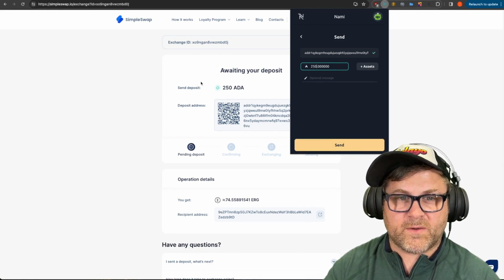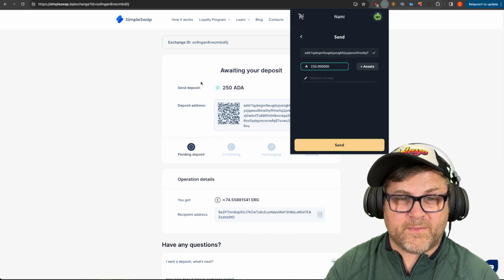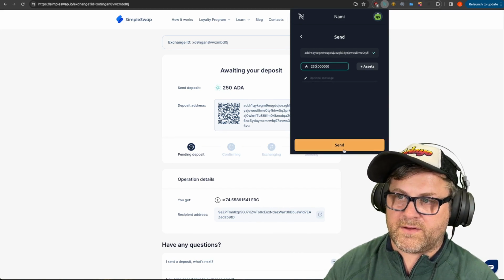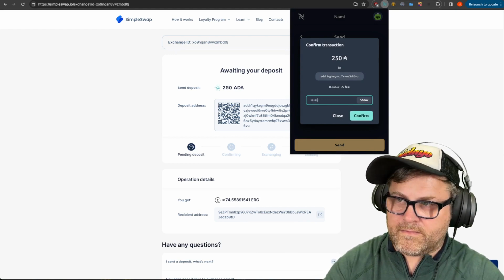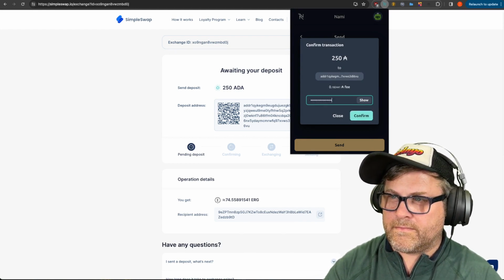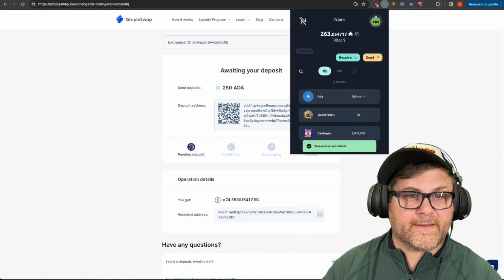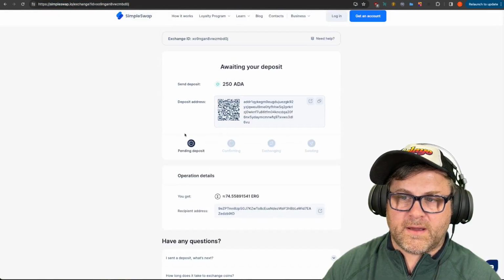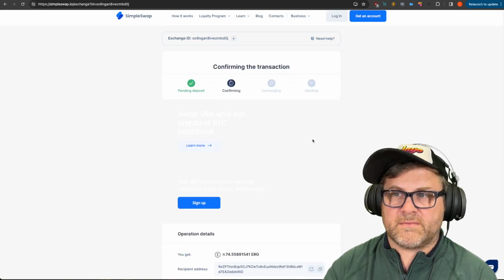Some exchanges, depending on what you use, like XLM or other tokens and coins, may require messages to help them figure out that it's you who is sending it. This doesn't. ADA doesn't. Neither does ERG. We'll hit send. Transaction submitted. That's it. You can save this address right here. You can leave this page up, and this page will notify you as things are going on, from pending, confirming, exchanging, sending. There we go.